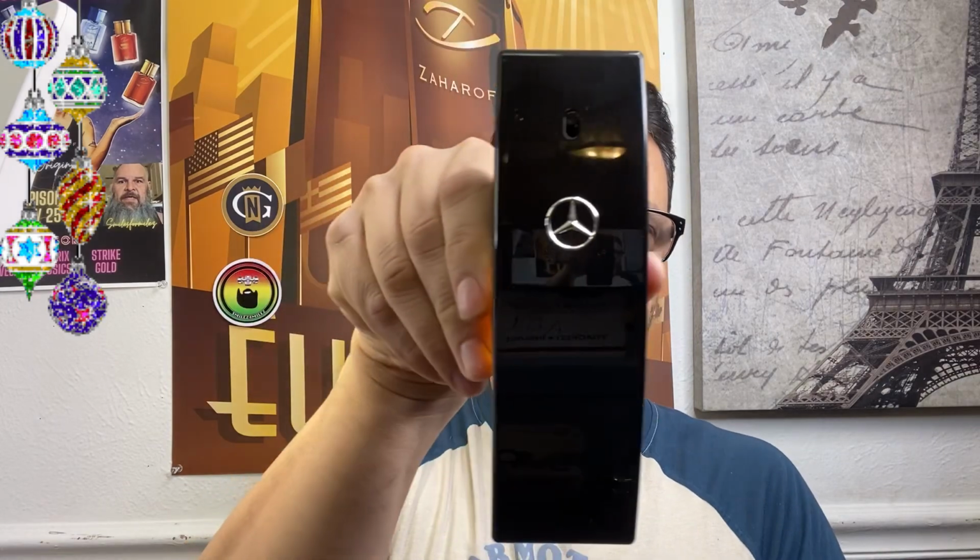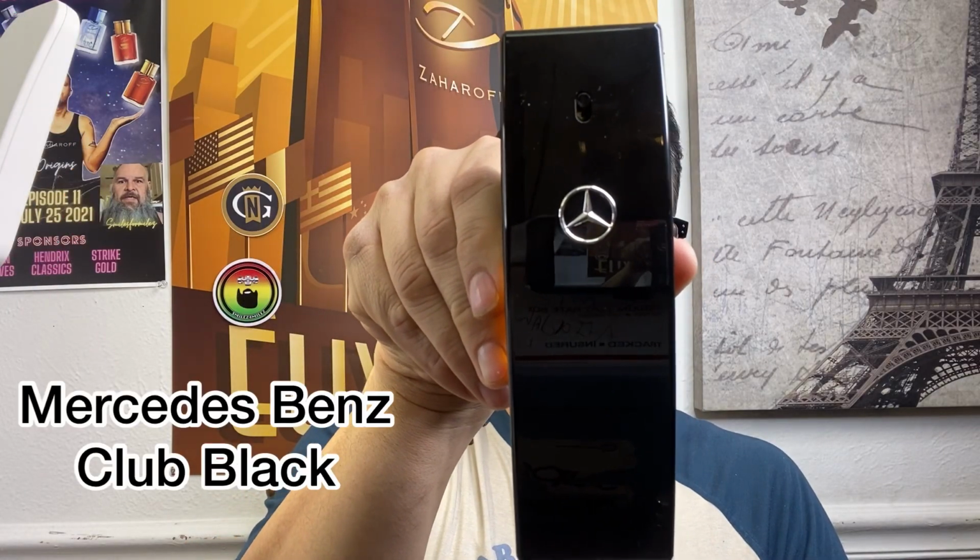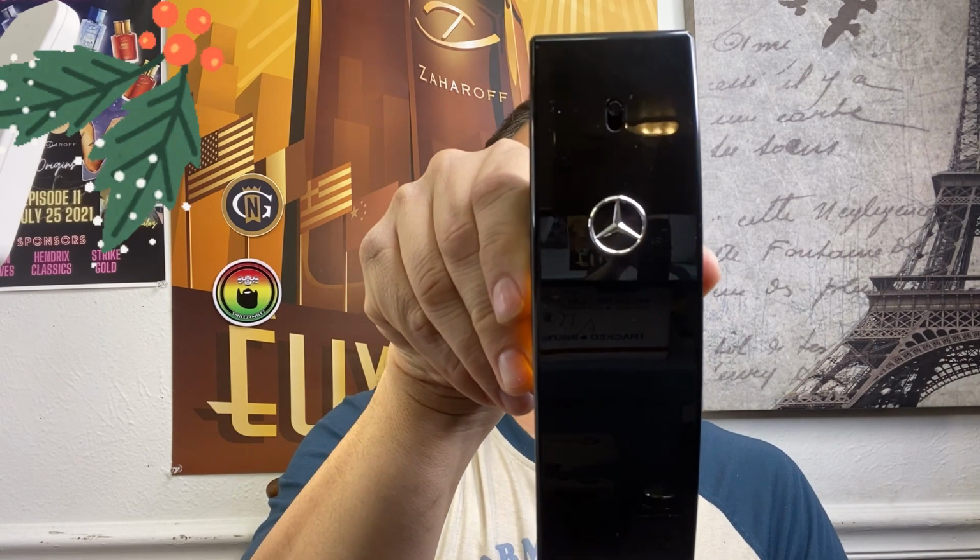All right, sticking with the theme of vanilla, guys. I learned about this one from Chef Cants. I buy a lot of decants from him. I test them out. I like it. I purchased. This is money well spent from buying a decant from Chef Mo over at Chef Cants. After I test that out, I got this bad boy right here. This is Mercedes-Benz Club Black. Absolutely an amazing fragrance. All I'm going to tell you is this is a vanilla bomb.